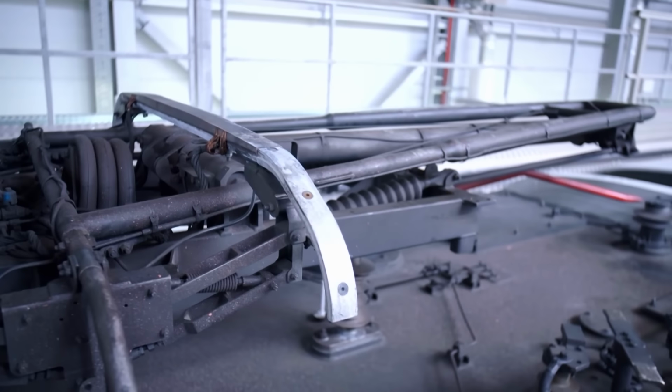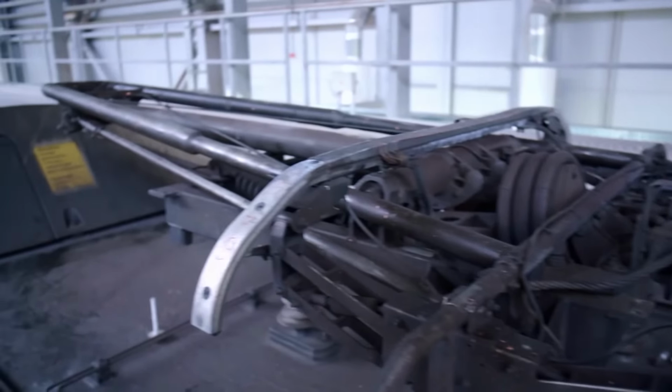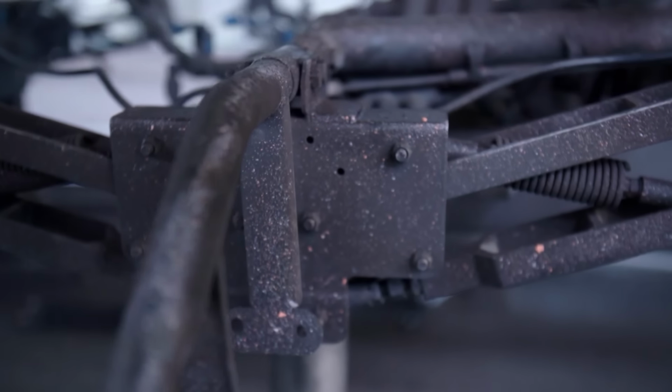The Sapsan has a total of 4 pantographs. They all clearly exhibit the wear resulting from the many kilometers and the Russian climate.